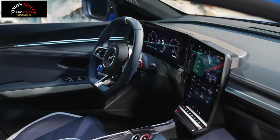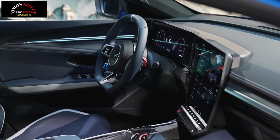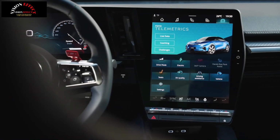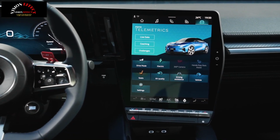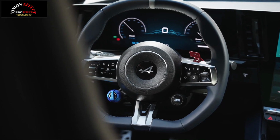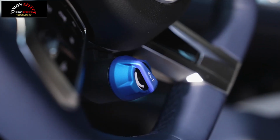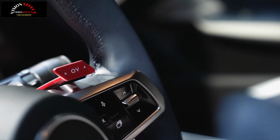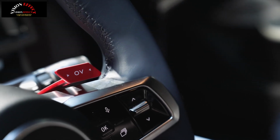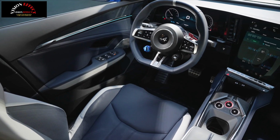That puts it in the same neighborhood as the Porsche Macan EV, a key rival, which starts at £68,500, $92,800, in the UK. The new Alpine will go up against a crowded field that includes the Audi Q4 Sportback, BMW iX2, Cupra Tavascan, Maserati Grecale Folgore, BMW i4 M50, DS No 8, and Tesla Model Y.